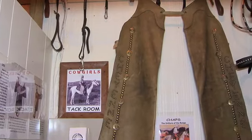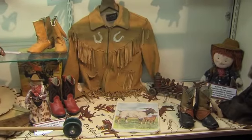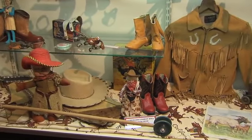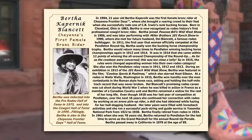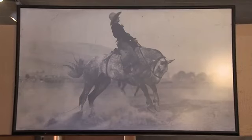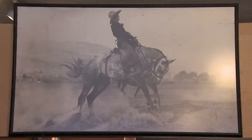But some of these women were a little too tough and a little too talented. When a woman came close to beating the overall pro rodeo champion, that's when their days were numbered. Things began to change with a woman by the name of Bertha Blancett. And in 1904, she was the first woman to successfully ride a bronc here at Cheyenne Frontier Days. Her biggest claim to fame was in 1914 at the Pendleton Roundup. She came within 2 points of the top-rated cowboy of the day.